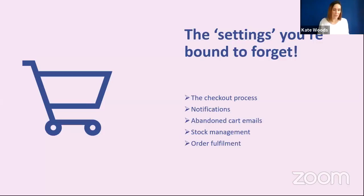Now the next slide's gone missing. I'm just looking at my notes here. My next slide is supposed to be about marketing, but it's not, so I'm just going to talk you through marketing your store without the slide.